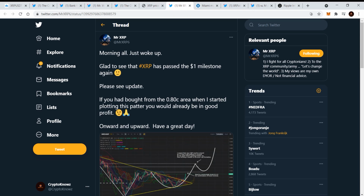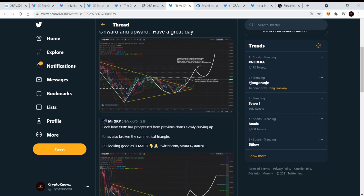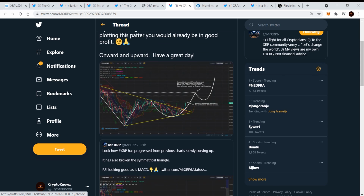Mr. XRP tweeted, "Morning all, just woke up. Glad to see that XRP has passed the $1 milestone again. Please see update. If you had bought from the 80 cents area when I started plotting this pattern, you would already be in good profit." Now, a lot of people knew that this was a very interesting place to buy. And now we have broken out of this triangle and it's looking very promising.